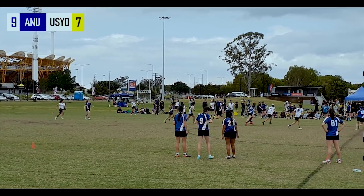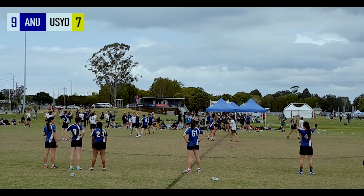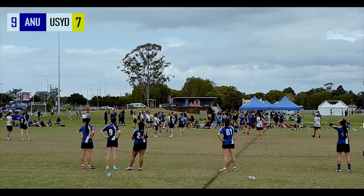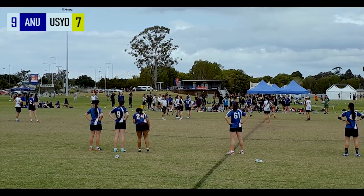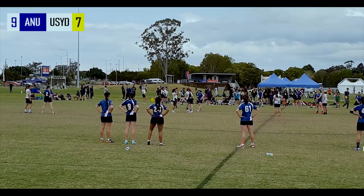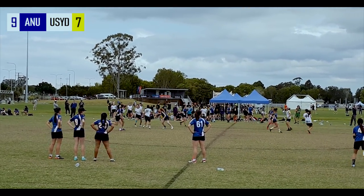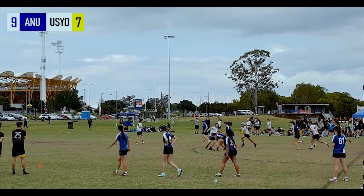Nice inside throw there to University of Sydney. There's a pick call made. And the player is going back to where they were before the play was made. Love the discussion from the two teams. Seems like a very well-spirited game. You know, gold medal match, always heated, always intense, but the ladies seem to be sorting their discussions out very nicely. Good turn from ANU.